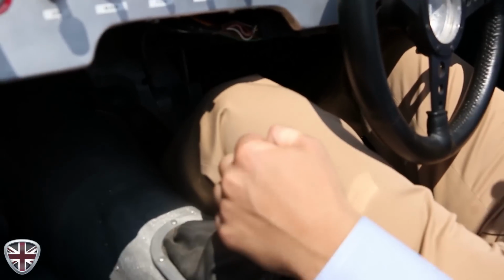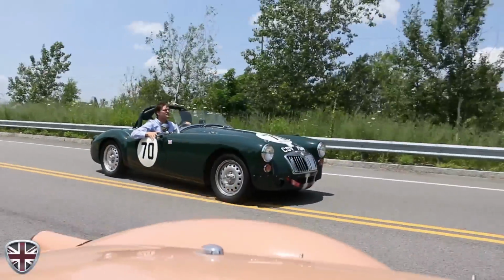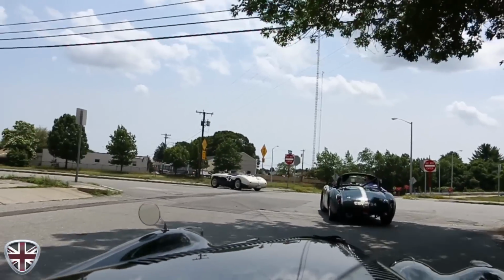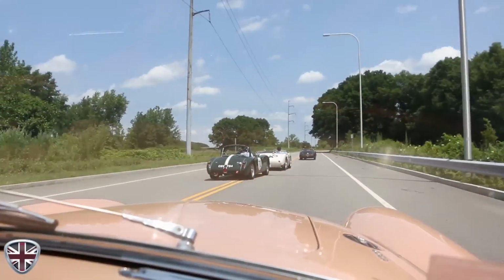And it's exciting to be able to have a car like this, because our race cars, you could not drive on the road. Even this is borderline, but it's as wild and crazy as you want your road car to be.